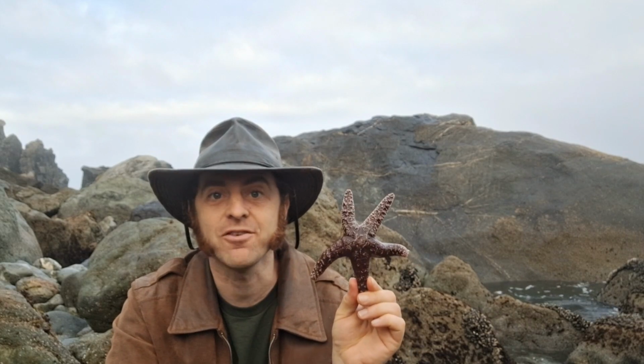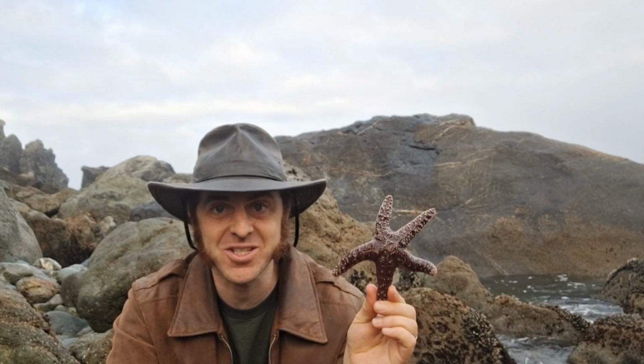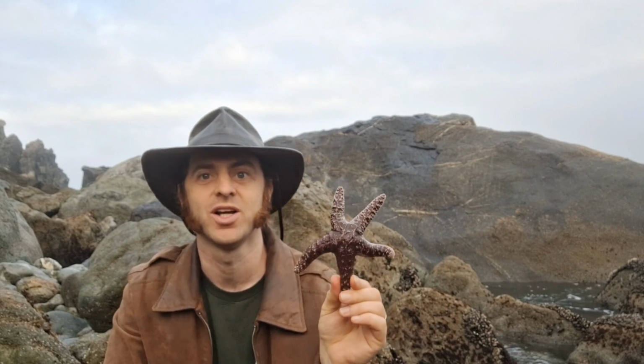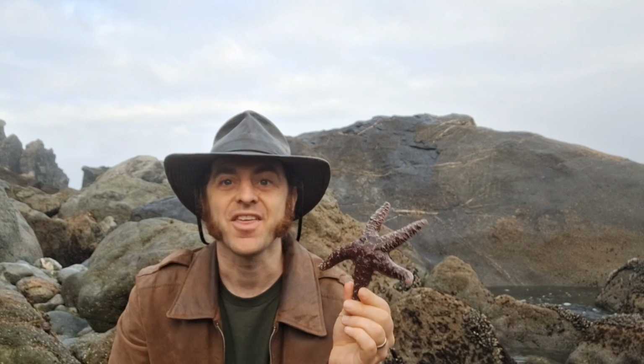So a little information on names of sea stars, but also on sea star biology, on ochre stars, on these amazing, beautiful creatures.